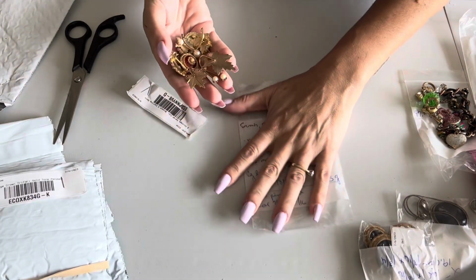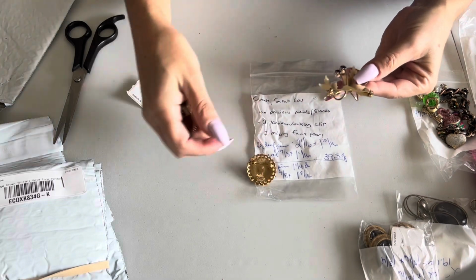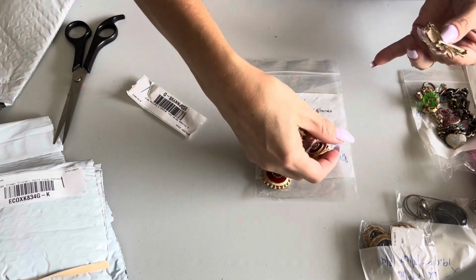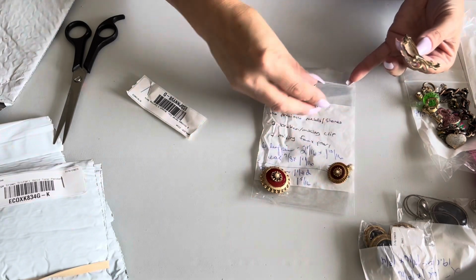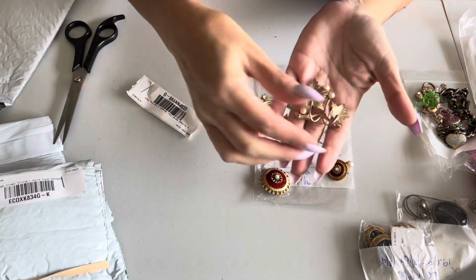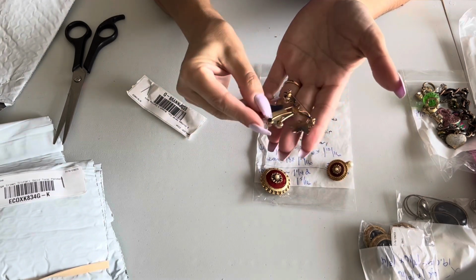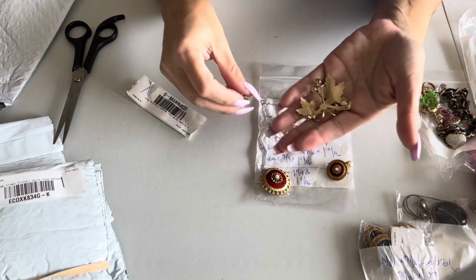I always want to be so delicate when it comes to the jewelry, and I know that they've been thrown around and stuff like that, but I don't want to throw it around. Yeah, that's the brooch here. Beautiful vintage pearls, maple leaves. I have a collection of maple leaves.